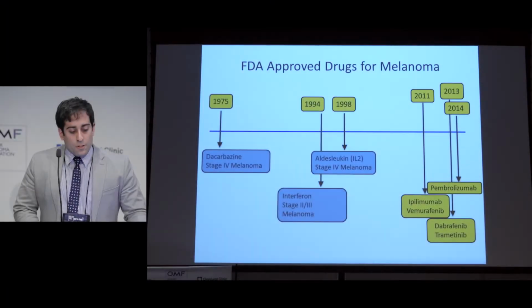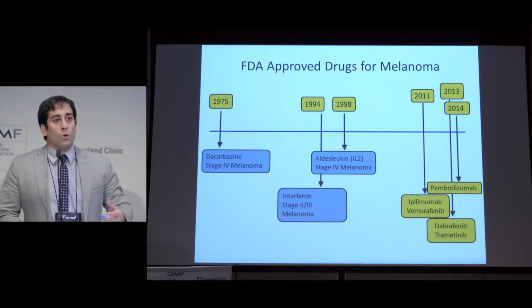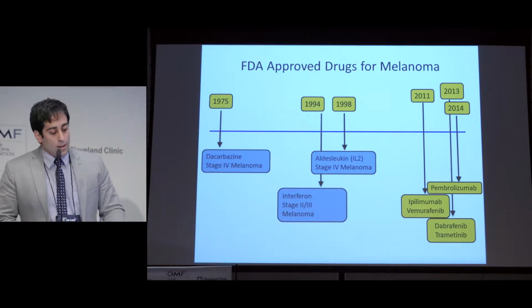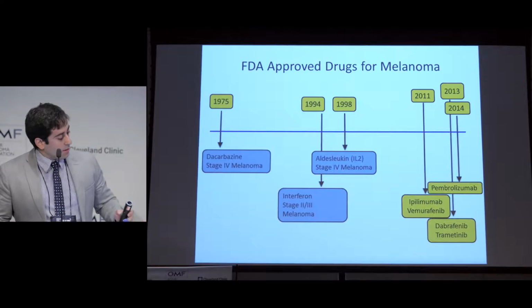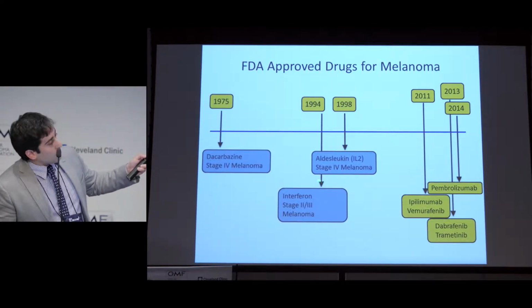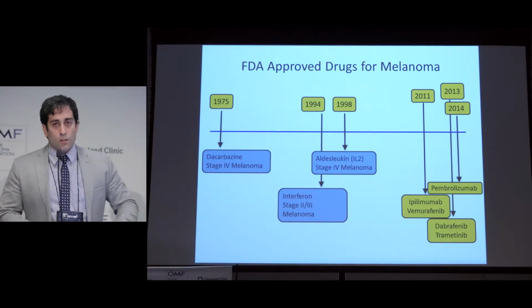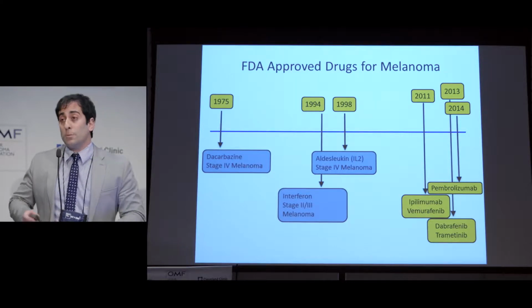Let's talk about, again, I'm talking mostly about advanced melanoma here, because that's what I study as a medical oncologist. So here are the FDA-approved drugs for melanoma. Of course, the FDA is the Federal Drug Administration that decides what a doctor can give a prescription for. And I think it's worth noting, in blue are the drugs that were FDA-approved without documenting a benefit in how long people actually live.